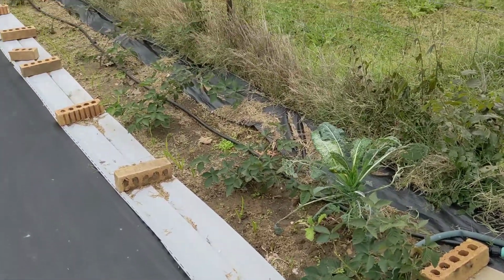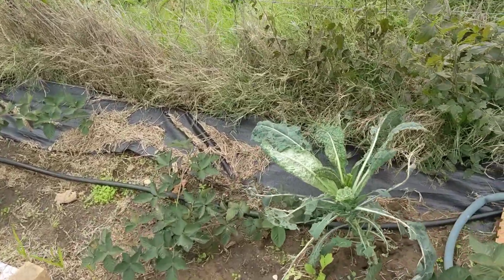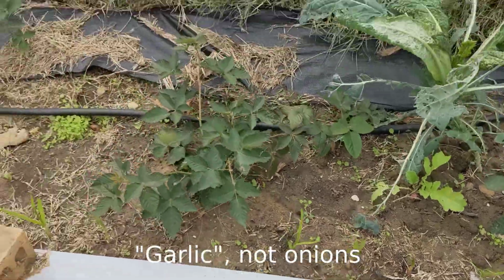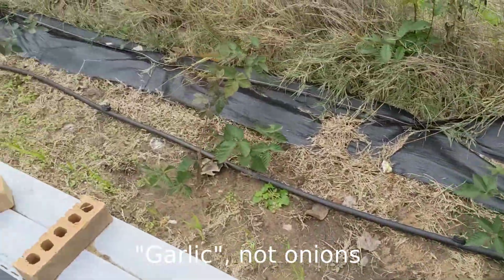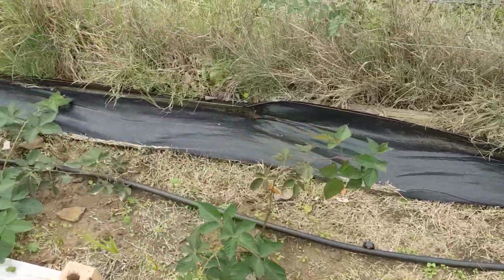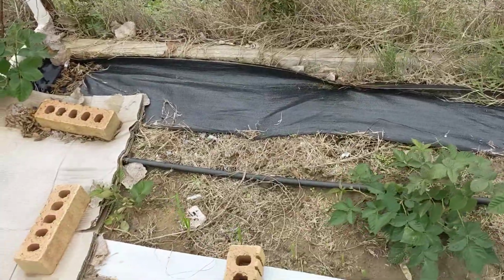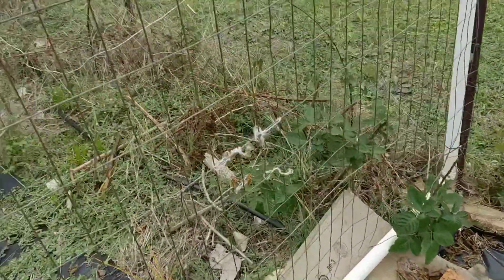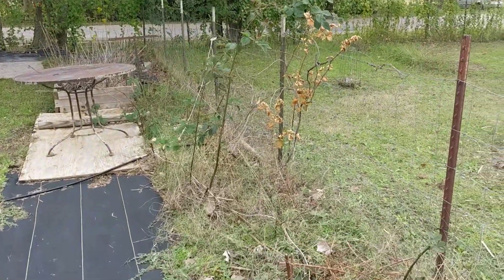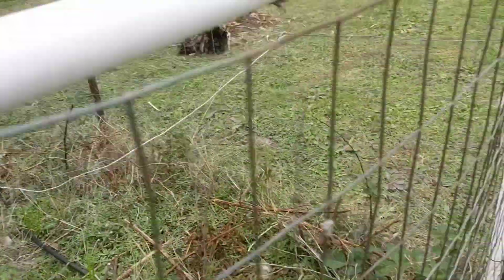Over here I've got where I started the blackberries, or the new blackberries. Got some kale in there. Also planted a lot of, what are those called? Onions. So all the blackberries are doing fine. All the onions are coming up. I don't know if that's going to be a problem later. But I think they'll do fine over the winter. And then my old stand, I still have a few blackberries that are here. And so they should be fine as well.